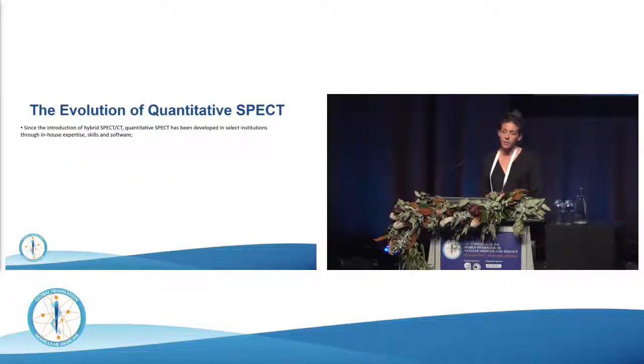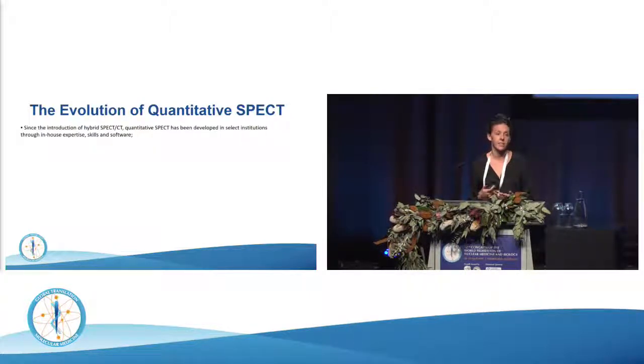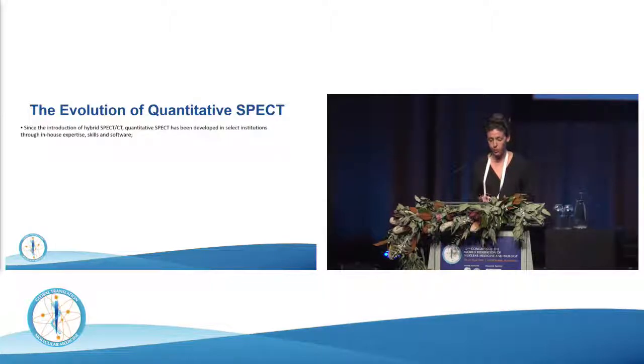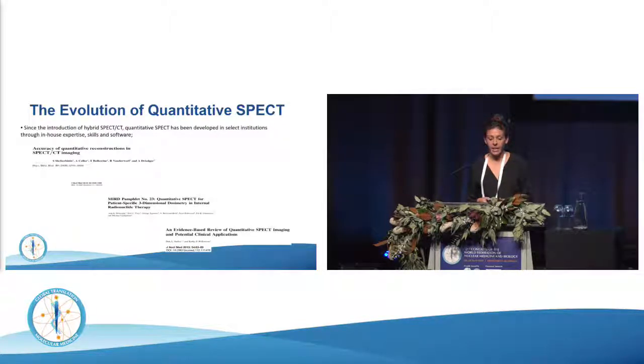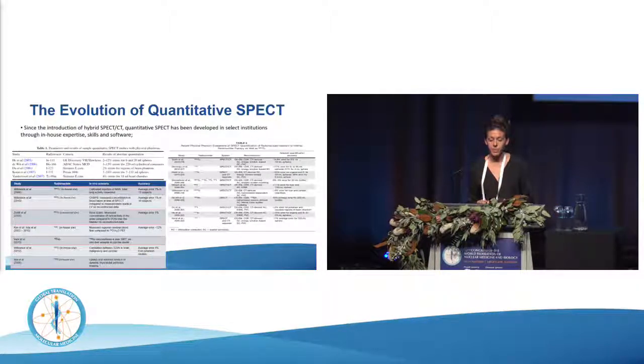It's definitely worth saying that quantitative SPECT itself is not new. It has been around for a long time at very select institutions that have that in-house expertise, the skills to write their own software and perform the corrections that are necessary for quantification in SPECT CT data. And these are a few review articles which go through some of the published data, and in particular the accuracy of the quantitative results from that SPECT reconstruction.